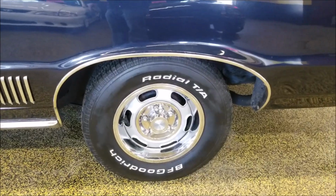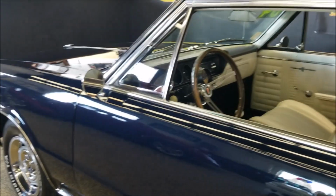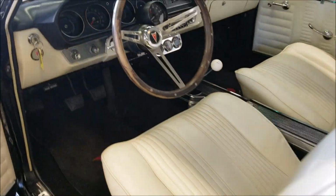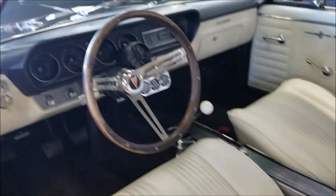Nice stock wheels with some BF Goodrich radials. Again, you can see how nice the door fits. Show you how nicely the door closes too. After we fire it up, let you hear it run. Again, there's the 4-speed. Got your buckets. Again, the parchment vinyl, center console.